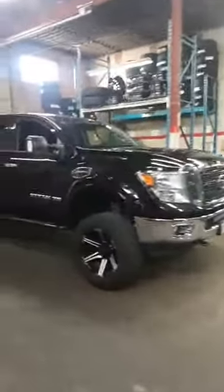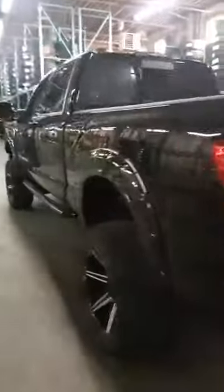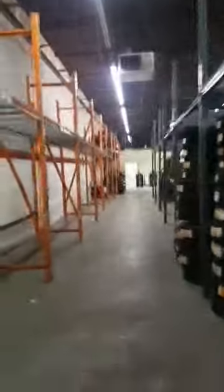If you guys are ever in the GTA, this is our delivery truck. It's pretty cool. Got a 6-inch lift, 20-inch wheels, some mud tires, Federals, and looks like a beast. Some fender flares. So if you ever see this vehicle on the road, you know what time it is. Sometimes it's just a lot of walking, to be honest.